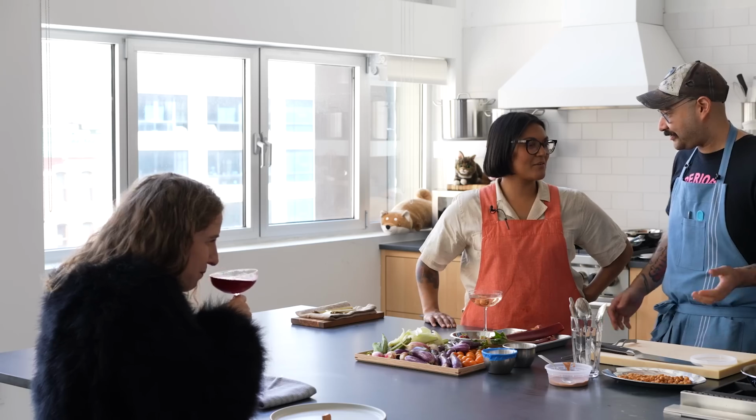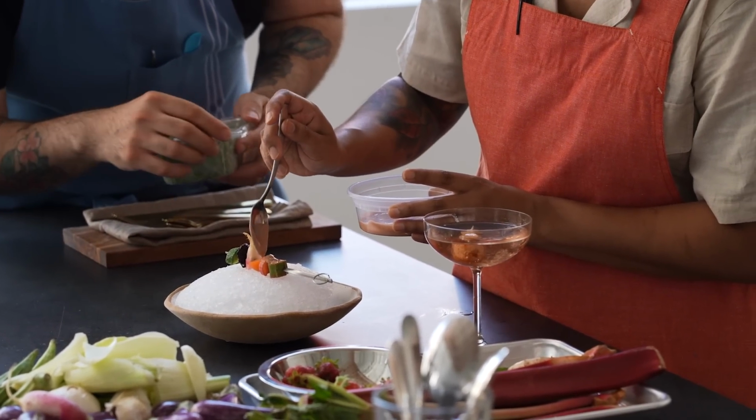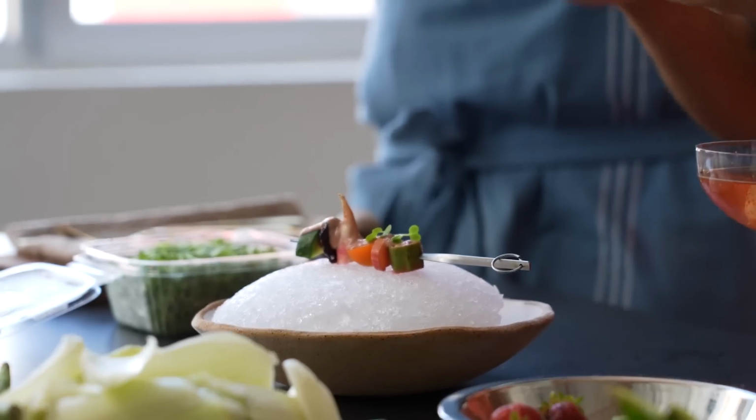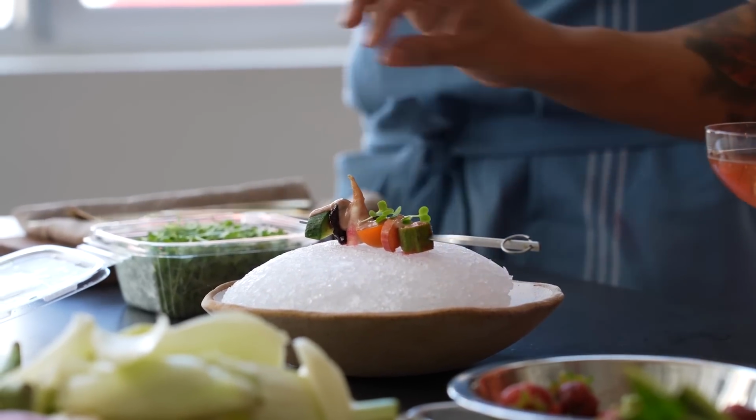First course: crudité. So we have some fermented, some raw, and some pickled vegetables with a whisper of peanut butter vinaigrette. Because of my proper culinary training, we're coming from the right. Just picture you're walking through the market. You want to grab a bite of a radish.